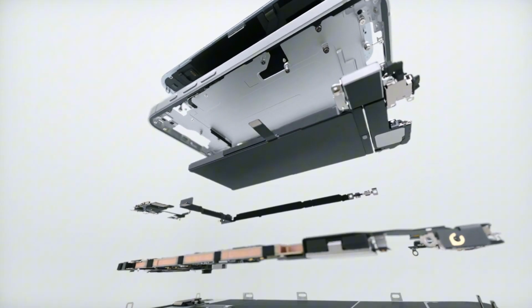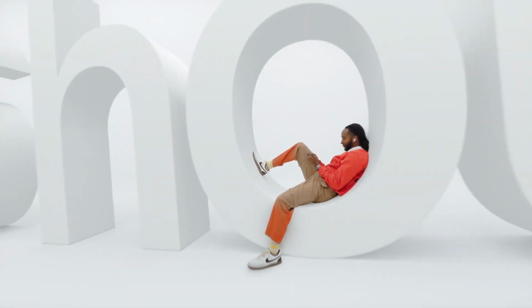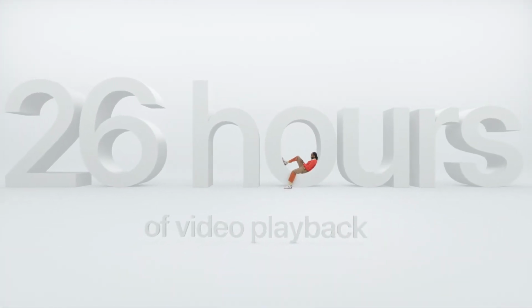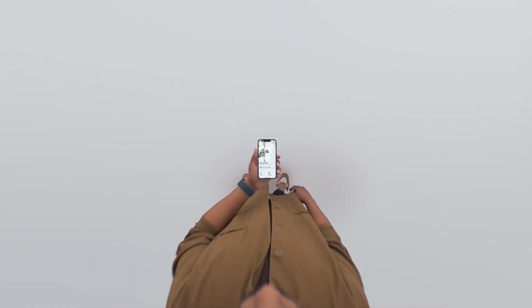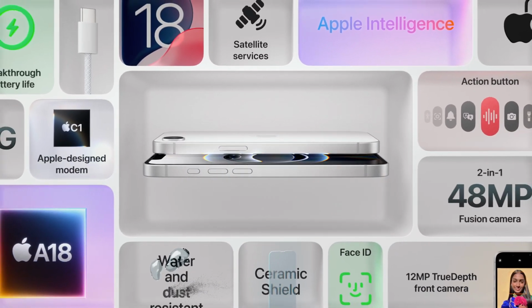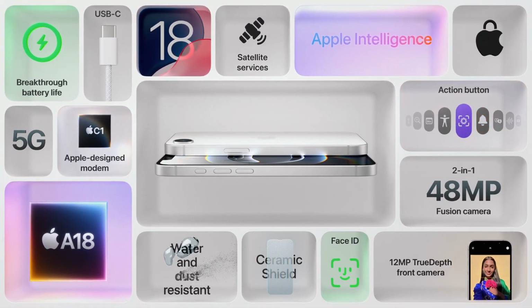But if you want more from your phone, then you need to upgrade to the iPhone 16. And if that's still not enough, then upgrade to the iPhone 16 Pro. Like I said, Apple does everything for a reason. But I'm not done yet with the iPhone 16e. They're basically making this phone to test how well their new modem does with the C1 chip before putting it in their newer flagship iPhones that will come out later this year.